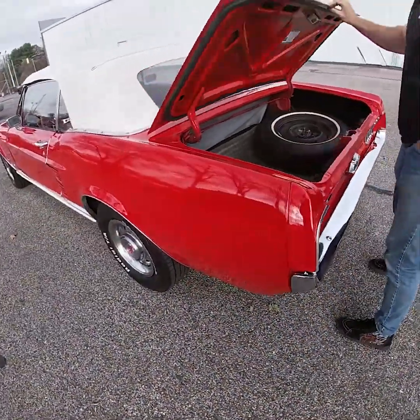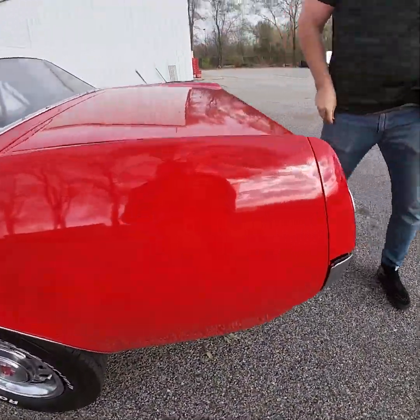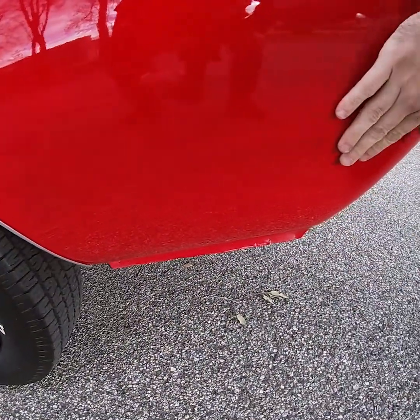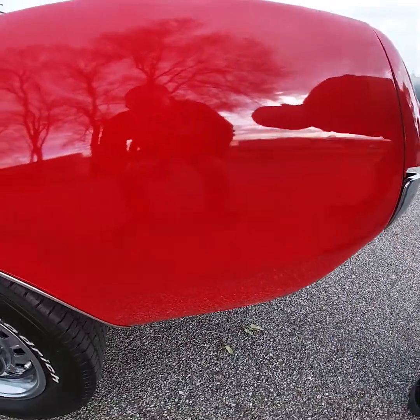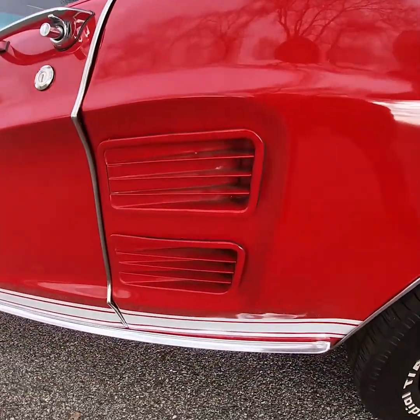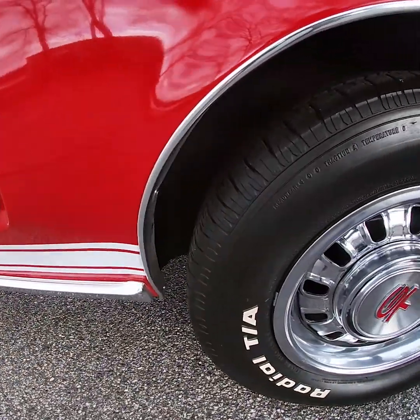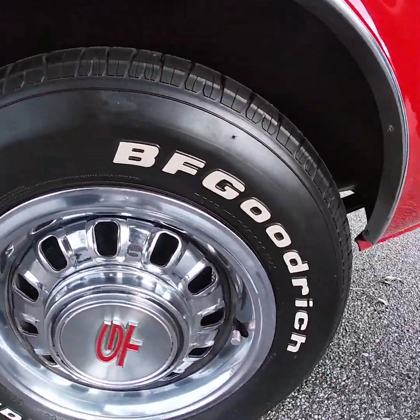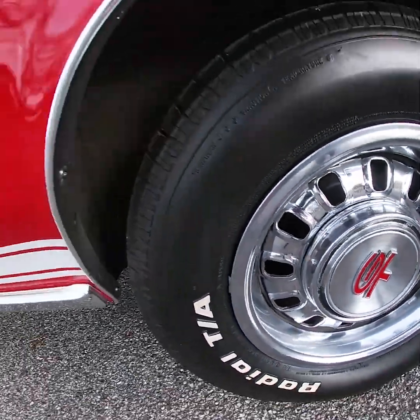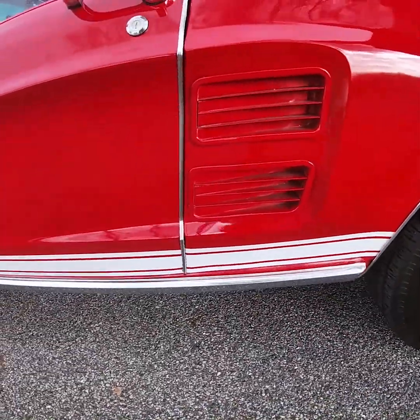Coming over to your driver's side quarter. I think that's just bugs. Yep, that just wiped away. No real issues to note on the quarter. You have a little bit of black paint loss on the hubcap, but other than that, the wheel's in excellent condition.